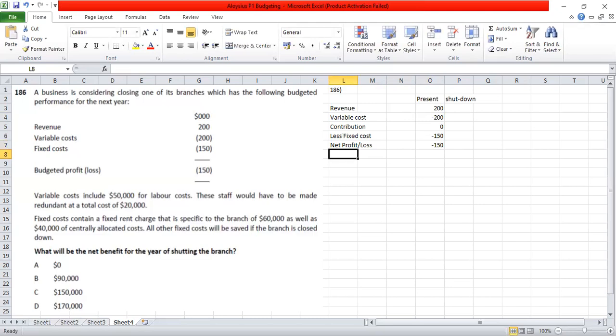What if they shut down? Revenue will be 0, variable cost also will be 0, contribution will be 0. Out of the fixed cost, a portion will be eliminated. Variable cost includes 50,000 for labor, and to get rid of the labor, it is not completely variable. To get rid of the labor, they have to spend 20,000. So minus 20 is the cost.